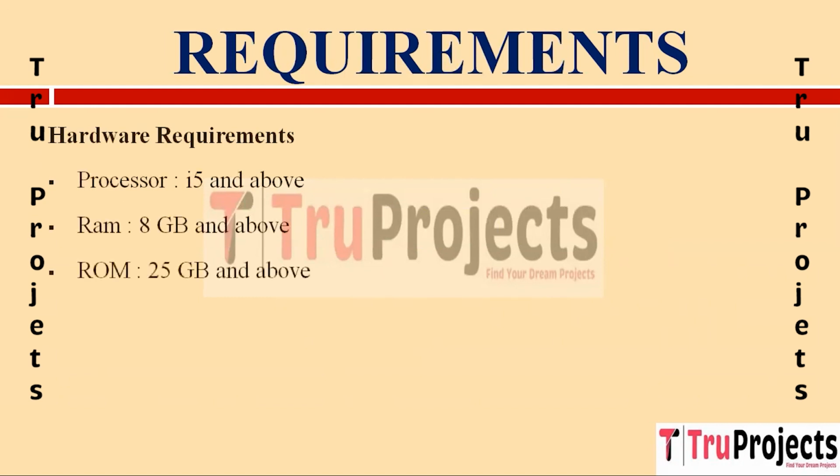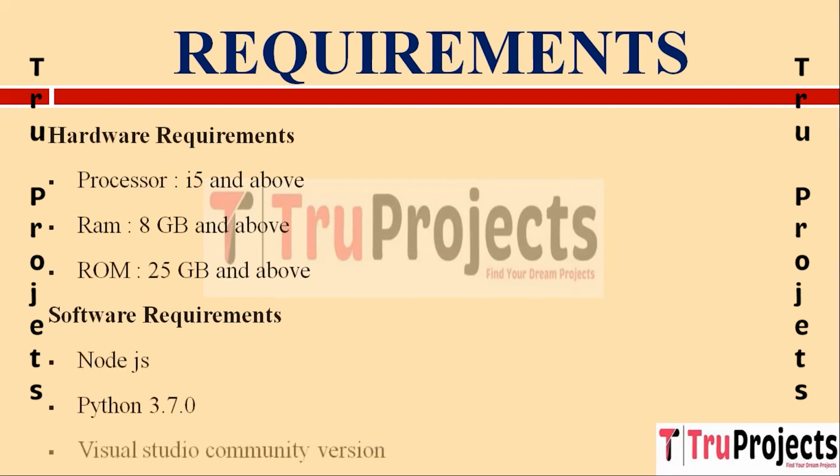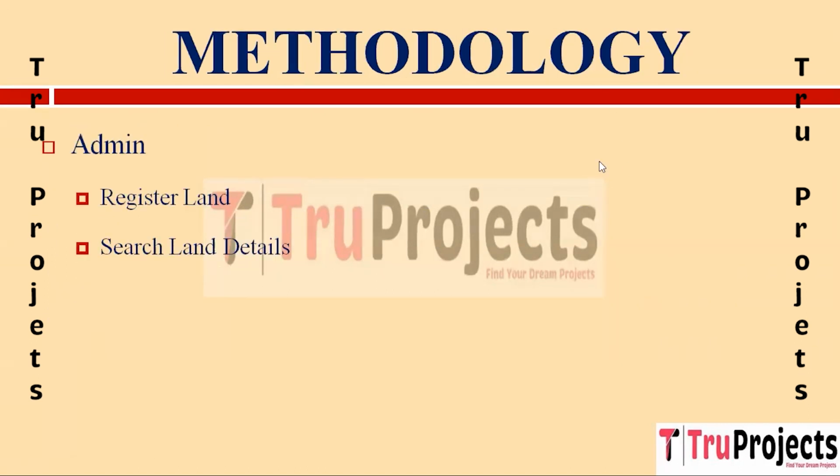above, RAM of 8GB and above, ROM of 25GB and above. Software requirements needed are Node.js, Python 3.7.0 and Visual Studio Community version. To execute this project, we have designed few modules.